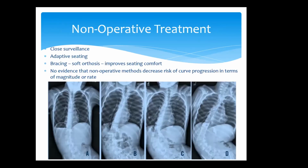So non-operative treatment is, again, close surveillance. That's part of the treatment. Getting x-rays, watching the kid, is treating them. We adapt their seating, put paddles or side supports on the side where they have their convexity. We can use bracing to help improve their seating comfort.